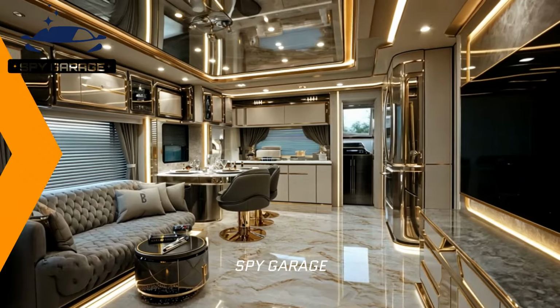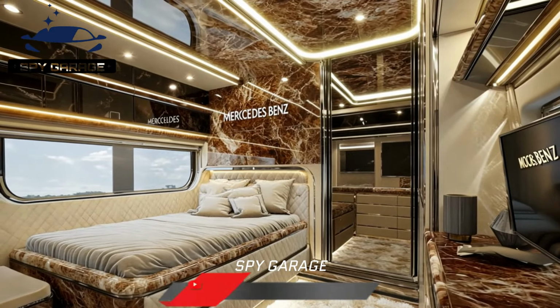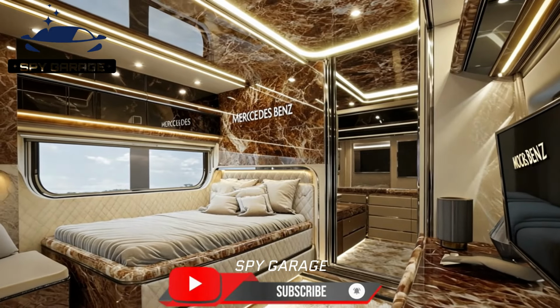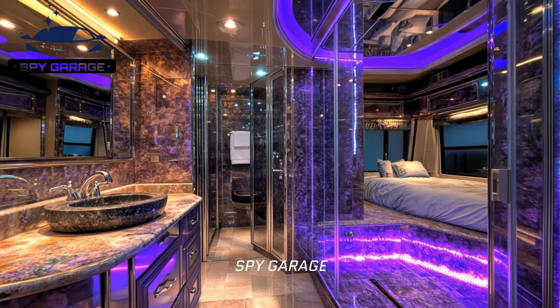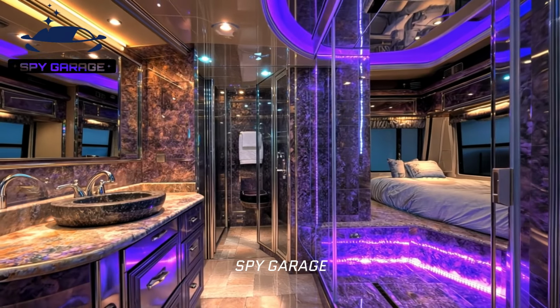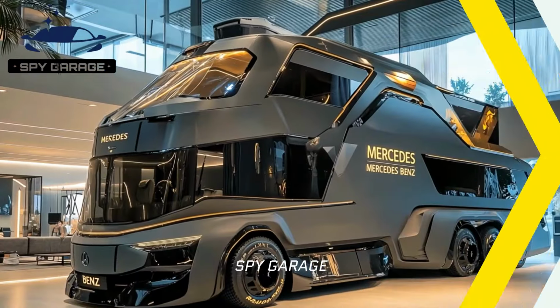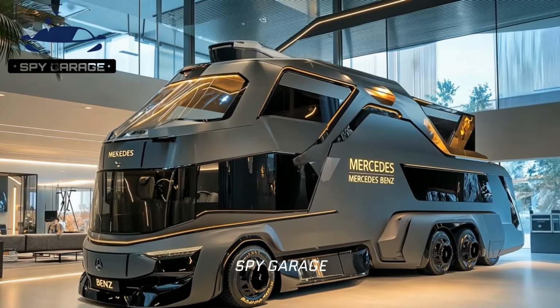To sum up, the 2026 Mercedes-Benz Armadillo Luxury Motorhome offers an intriguing outlook on the direction of upscale leisure travel. This vehicle is positioned to satisfy the most discriminating adventurers by skillfully fusing Mercedes-Benz's renowned luxury and technological innovation with a sturdy and independent mobile living environment, providing an unmatched blend of comfort, capability, and distinction.